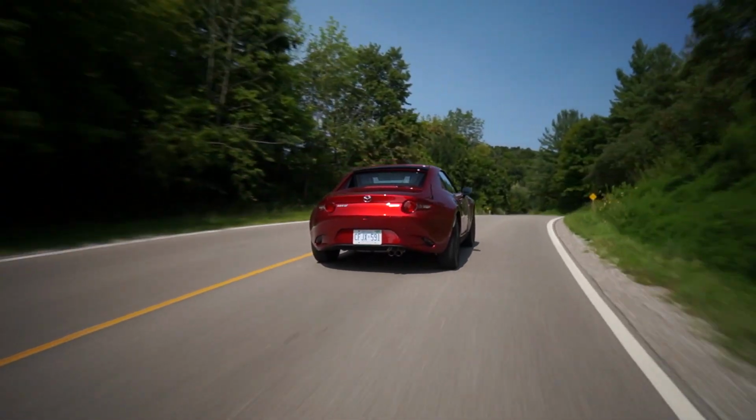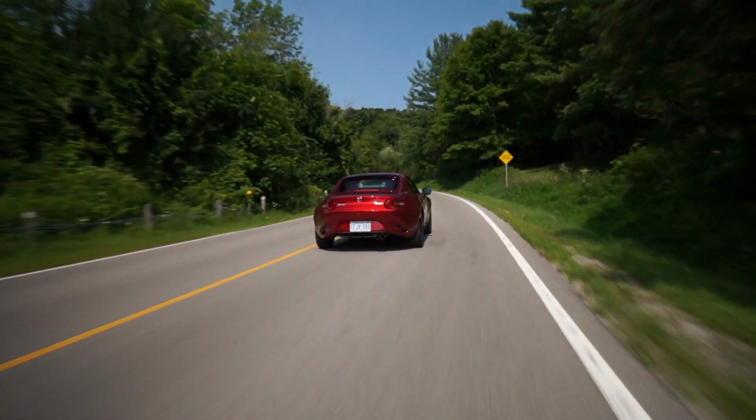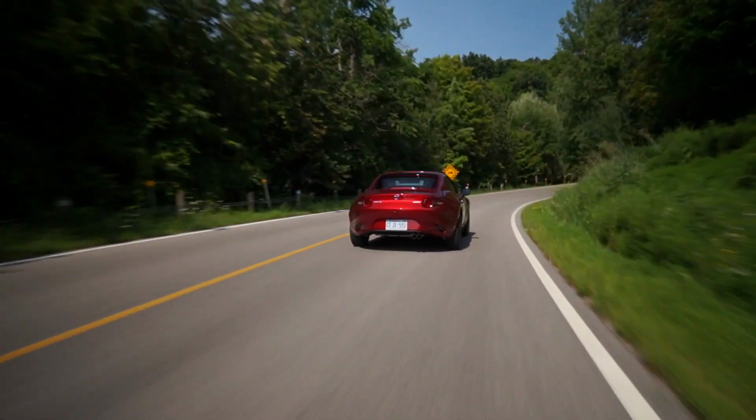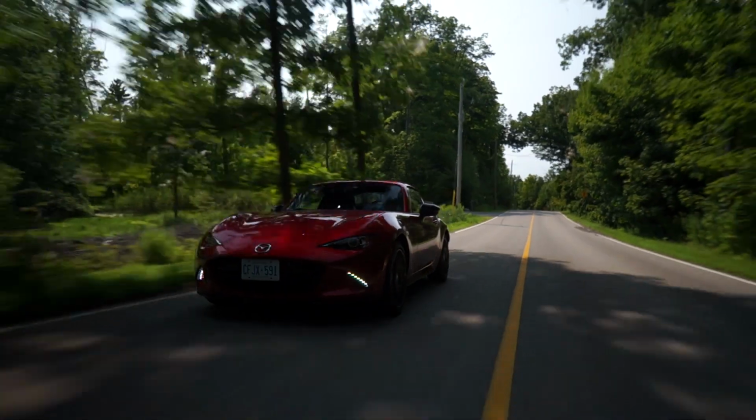That actually doesn't get old. The sound is fantastic. The induction noise is fantastic. It fills the cabin, especially with the ND. The way that it drives otherwise has not really been changed at all. Instead of a single mass flywheel, we've gone to a dual mass lightweight flywheel, which I thought was a little bit weird. However, from here, I can't see any difference in the way that the revs rise or fall.